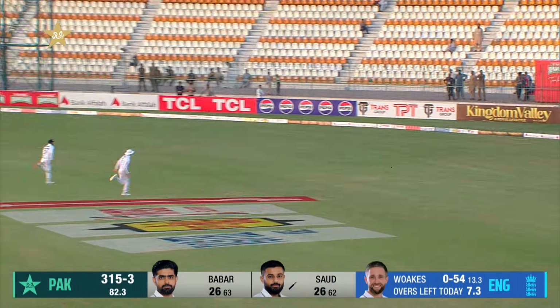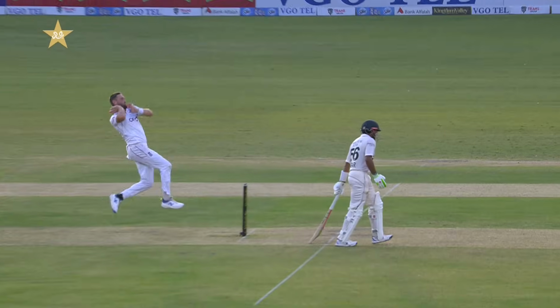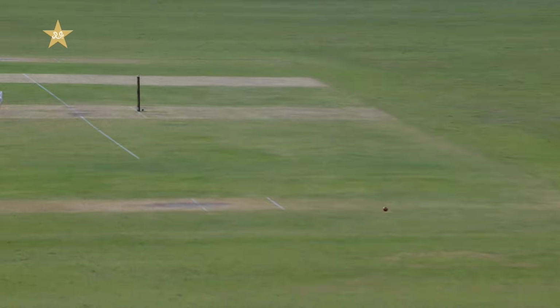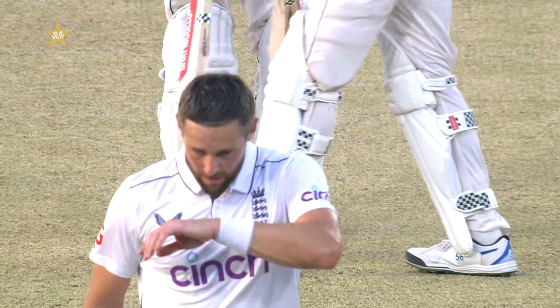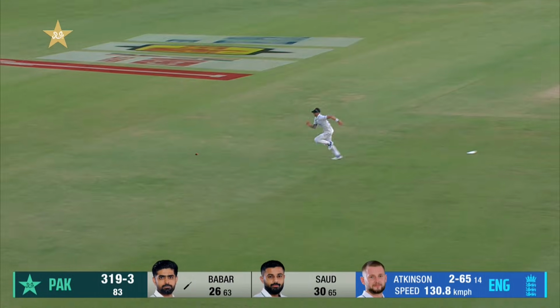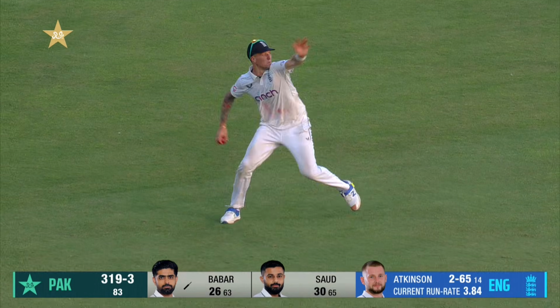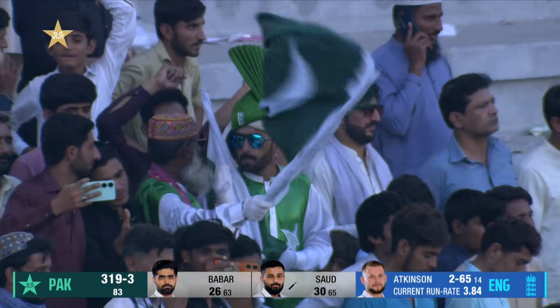A bit of width this time though, and that's very nice to put away. Timing is good. No room for error for the bowlers on a surface like this. Slightly short, the bounce was good, and that's why Saad Shakil was able to play that stroke. Found the gap again, Babar Azam. Not the same force or timing as in the previous over from that. He still brings runs.